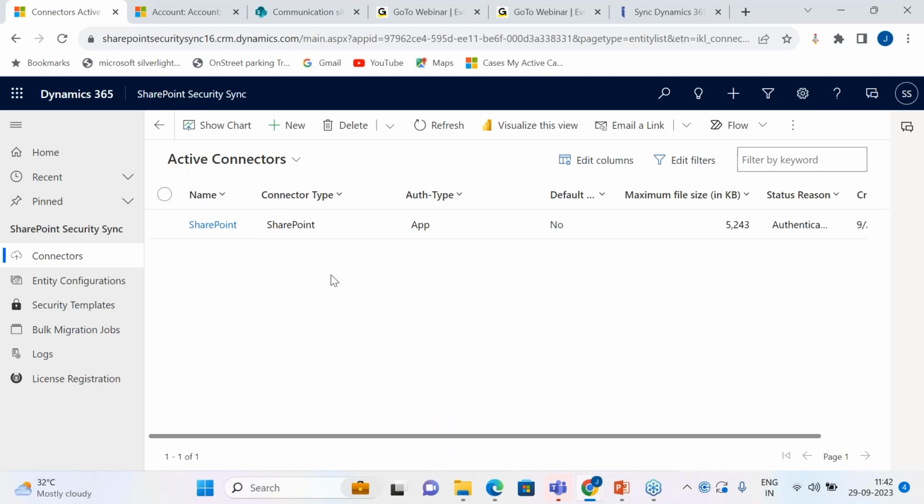So for the webinar purpose and the demonstration, I've already pre-configured a SharePoint Security Sync solution in one of my demo environments. For better understanding, I've logged in with three different users. Samuel, let's assume, has organization-level, managerial-level access, so he can see all the records.